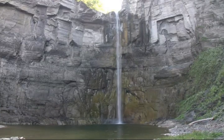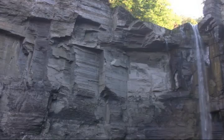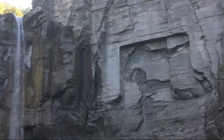On September 23, 2010, the creeks and waterfalls of the Finger Lakes were dry, including 215 feet high Tegannick Falls. Though it is taller than Niagara, the comparison ends there.